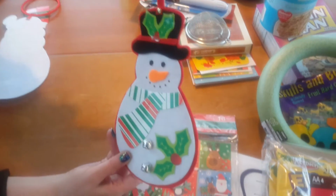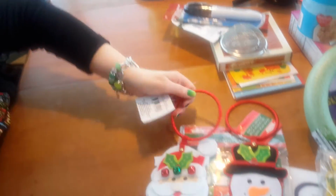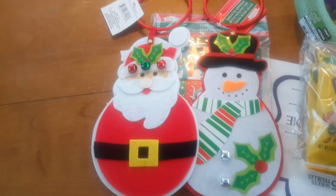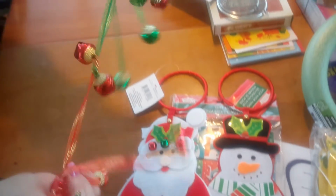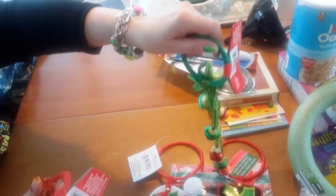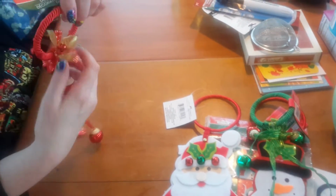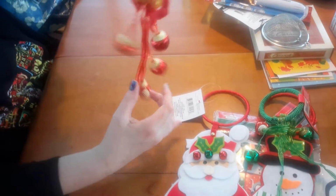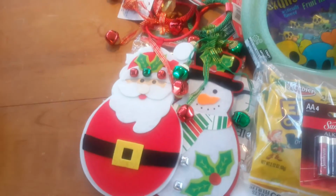I get these and put them on my doorknobs. It's sort of like a makeshift door alarm. This one is a Santa one. But I don't think these bells are loud enough. So I got these backup bells to put with them. That way you know if someone's sneaking in your house. And the red ones. I'm good on those door jobbies.